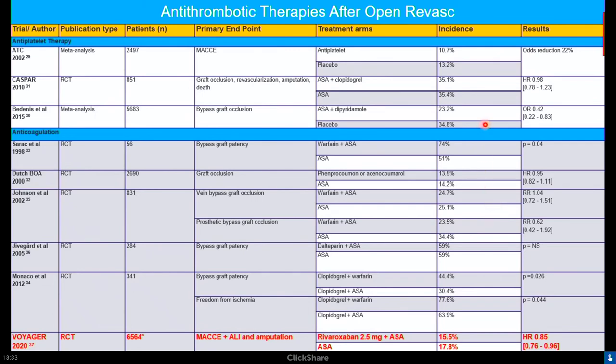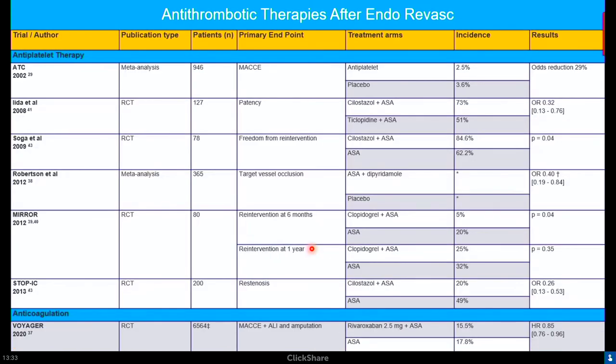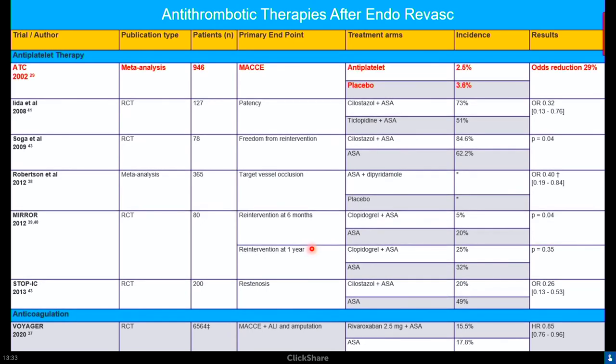The rest of the trials here that we did not go over had some combination of antiplatelet therapy with anticoagulation, and the sample sizes were really low, so we didn't go over those. And the last table here summarizes the antithrombotic therapies after endovascular revascularization. Again, the ATC meta-analysis showed a 29% odds reduction of the outcome after angioplasty with antiplatelet versus aspirin alone.